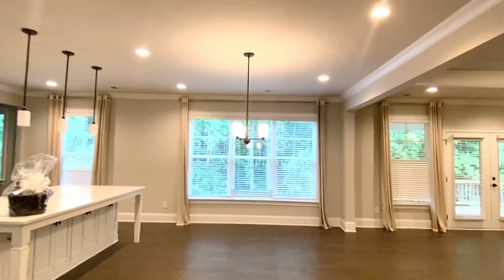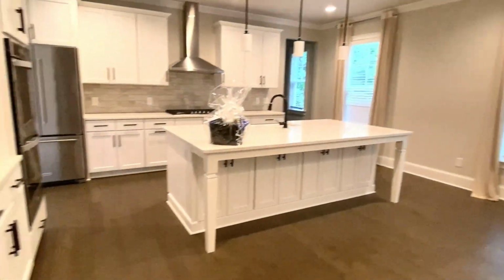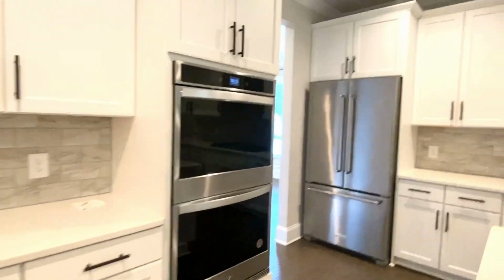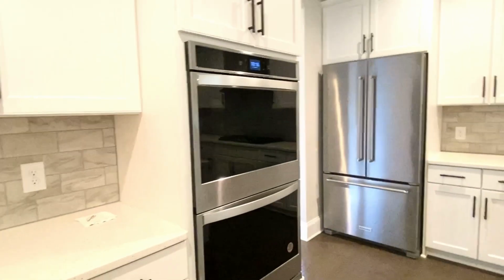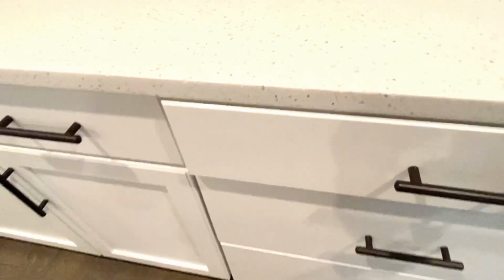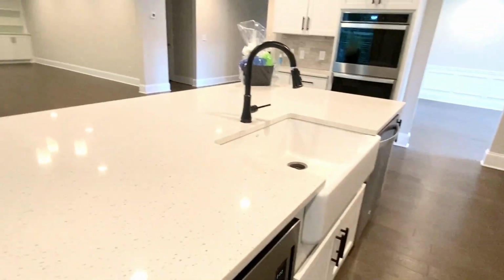So here we have the kitchen. We have a way bigger island than our last one. We have this nice gift basket from the builder. They are so nice. We have a built-in double oven, which I love. Like, I would not have a house at this point without a double oven. At the last one, we had a double oven range, but this one we have the gas cooktop built in, and then we have the double ovens built in. We also have some soft close going on here. Have a nice farmhouse sink.